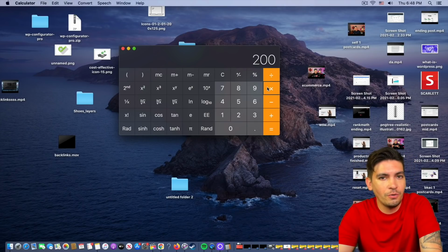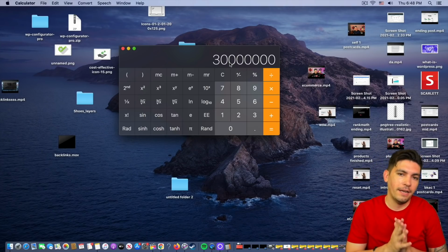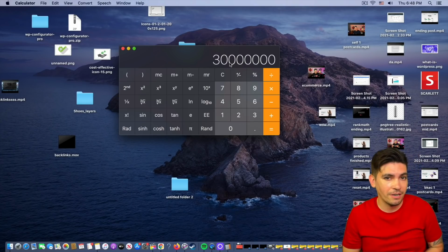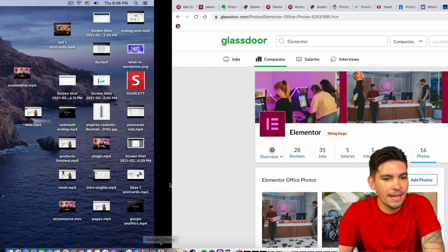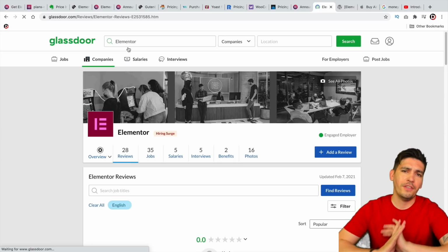So when you do the math of 200 people, and let's give them a salary of $150,000 a year for web developers and developments, they're spending around $30 million a year on overhead. $30 million a year on overhead, that's a lot of money. And if they're only making around $3 million a month, that means they're only profiting around $6 million a year. And remember, these are averages, guys. I don't know if these are their 100% true numbers, and I don't think anybody can give you that. But looking at Glassdoor, it looks like a lot of people that work with Elementor love it. They have nothing but positive reviews.